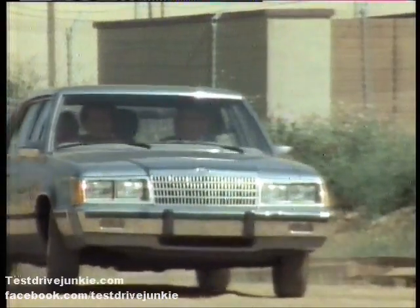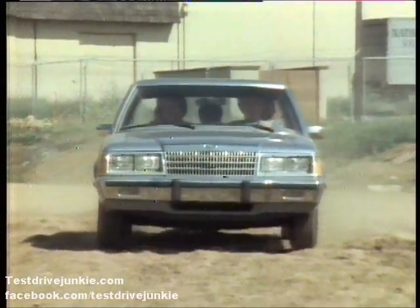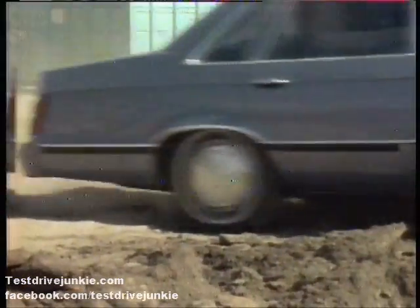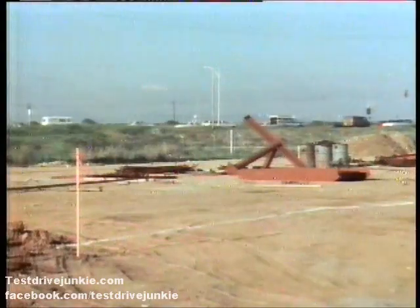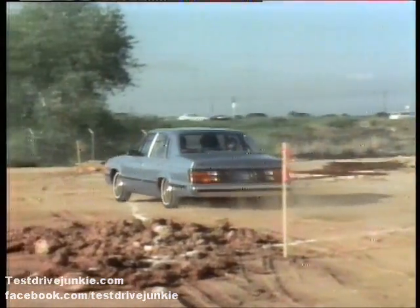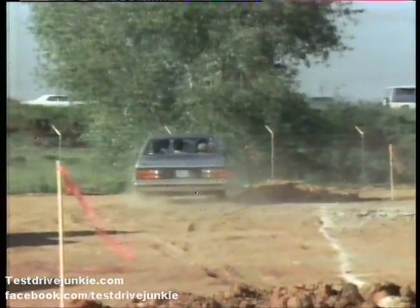Other factors contributing to the LTD's ride are its full coil suspension that allows each wheel to respond to road shock to smooth out the bumps in the road. A front stabilizer bar that makes the car hug the road during cornering. And at the rear, a 4-bar link suspension for good control of side-to-side and front-to-rear sway for solid road holding stability.